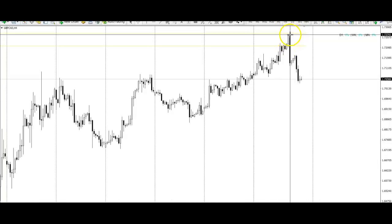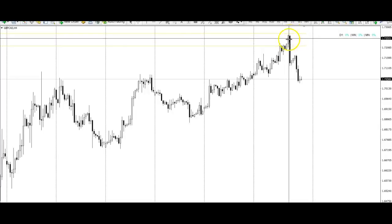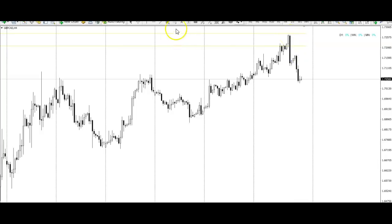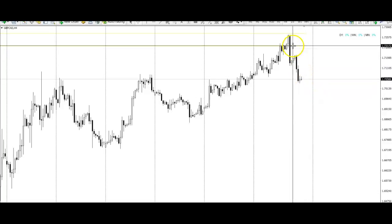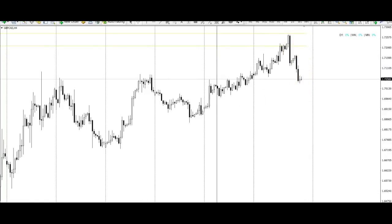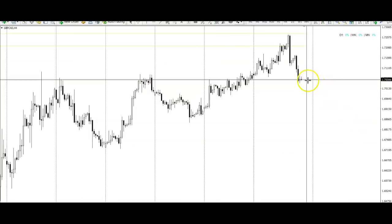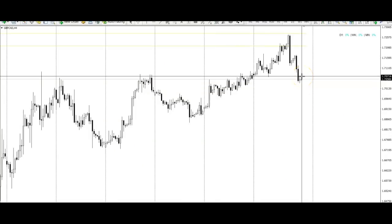So it's one of those trades that went 70 pips against us, but it didn't go to our stop, and then we ended up getting a huge 120 pips on it. It actually dropped a little bit further, but we got in at 172, as you can see, and we exited around 170.800.